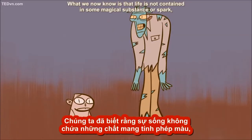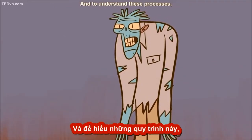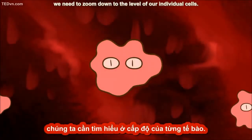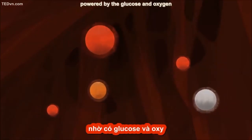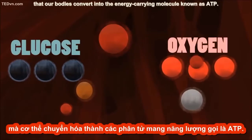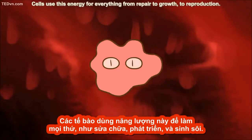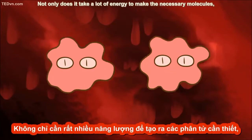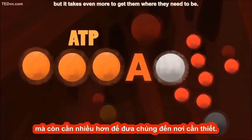What we now know is that life is not contained in some magical substance or spark, but within the ongoing biological processes themselves. And to understand these processes, we need to zoom down to the level of our individual cells. Inside each of these cells, chemical reactions are constantly occurring, powered by the glucose and oxygen that our bodies convert into the energy-carrying molecule known as ATP. Cells use this energy for everything from repair to growth to reproduction. Not only does it take a lot of energy to make the necessary molecules, but it takes even more to get them where they need to be.